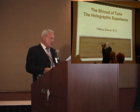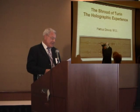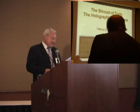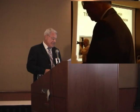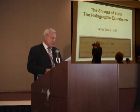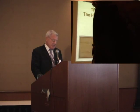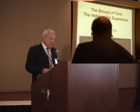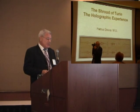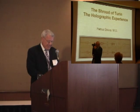My presentation summarizes work connected with digitizing shroud photographs taken by Giuseppe Enrie in 1931, enhancing the digitized images to improve details, then translating the enhanced images' grayscale data into depth data, generating a sequence of up to 625 images of each of these, and combining these images with a holoprinter to produce holograms, 3D images of the shroud. It also summarizes my study of these holograms and discovery of heretofore unseen details, which confirm many previous findings and reveal some surprises.